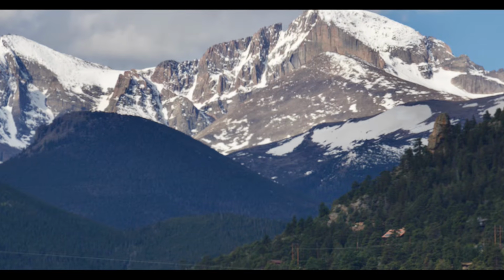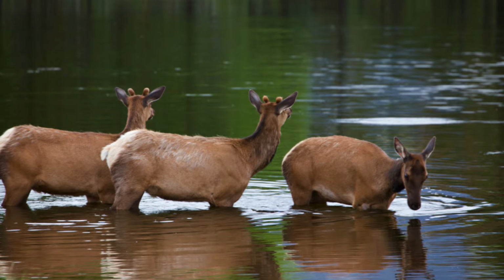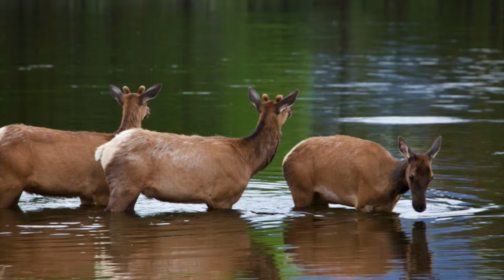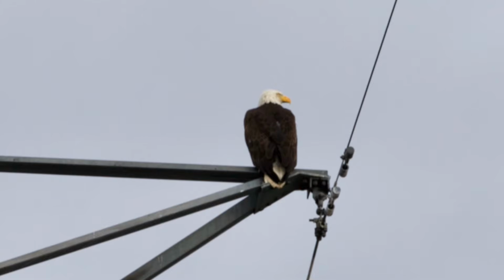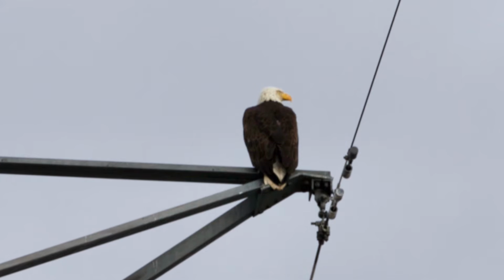There's a good chance you're going to encounter wildlife. We saw tons of elk just kind of always hanging around the lake. Sometimes they were even going for a swim, which I didn't even know was something they did. Also, if you have a little bit of luck, you may be able to see some bald eagles. They like to hang out on top of the power lines. So when you get to that side of the lake, be sure to be looking up or you might miss them.